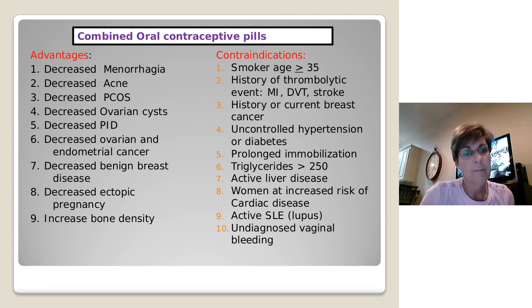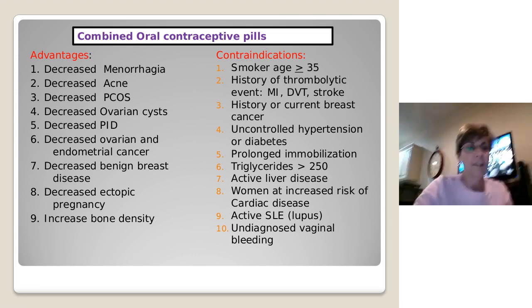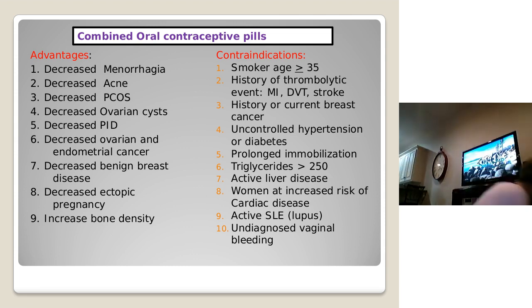Can you hear me now? Can hear me. Great. Okay. I'm just going to use the cell phone then. Let me plug this in before my computer dies.